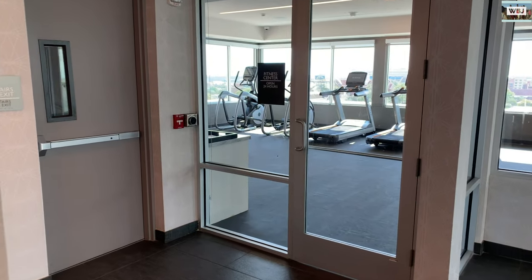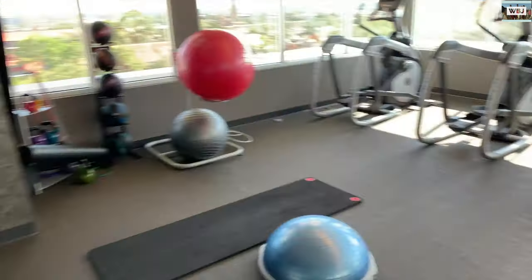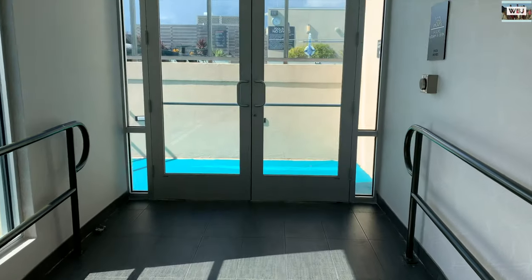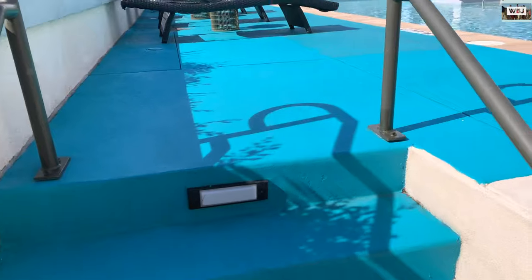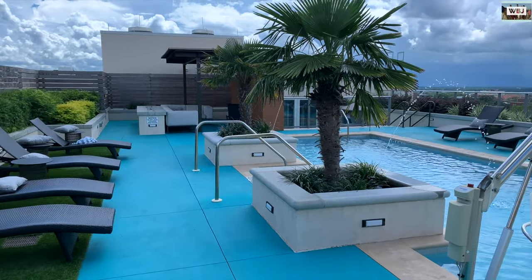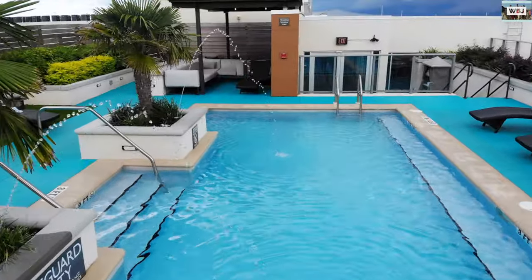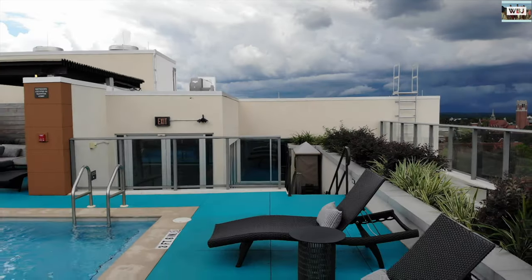Going out to the penthouse, we have an amazing gym providing you all you need to stay fit. And last but not least, we have the pool area. And look how gorgeous this place is. Provides you with everything you need to have fun with your friends, and it's an awesome location for you to chill and get a tan.